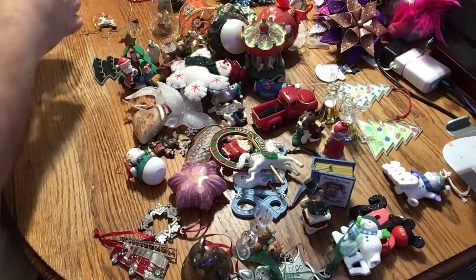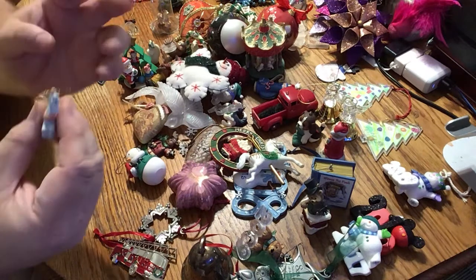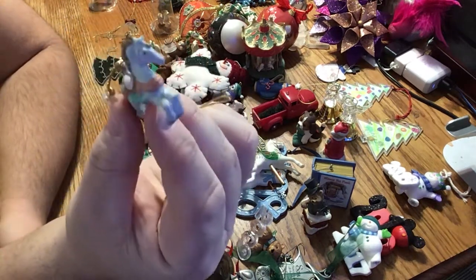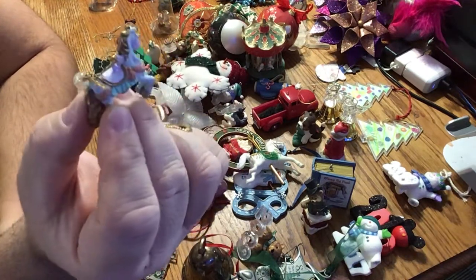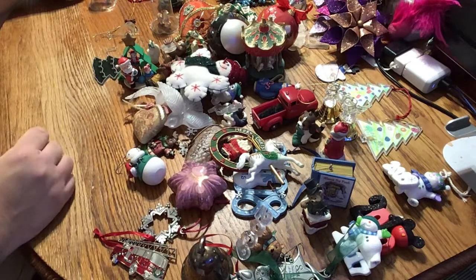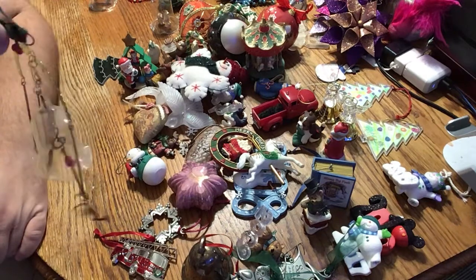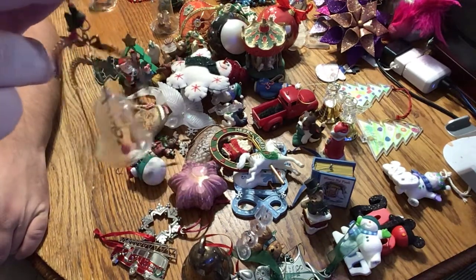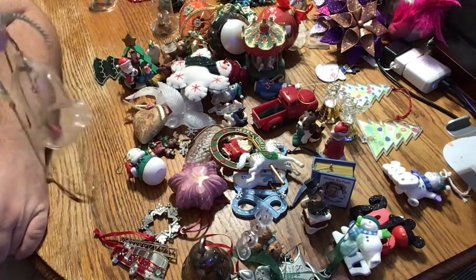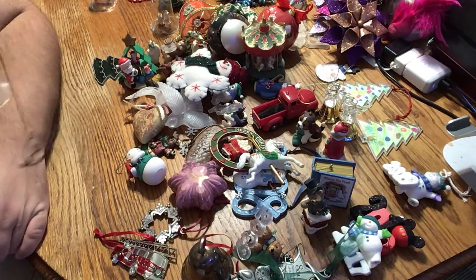Excuse me, I'm broken. This one, the glass is broken, but we saved the horse. Again, I don't know if there were 3 or 4 of them. So there's that. This was also from a school, I believe buying from school. I think this was my mom's ornament. Beautiful. Again, a little bell with a note, and on the hanging things there's the music notes and a French horn and a trumpet.